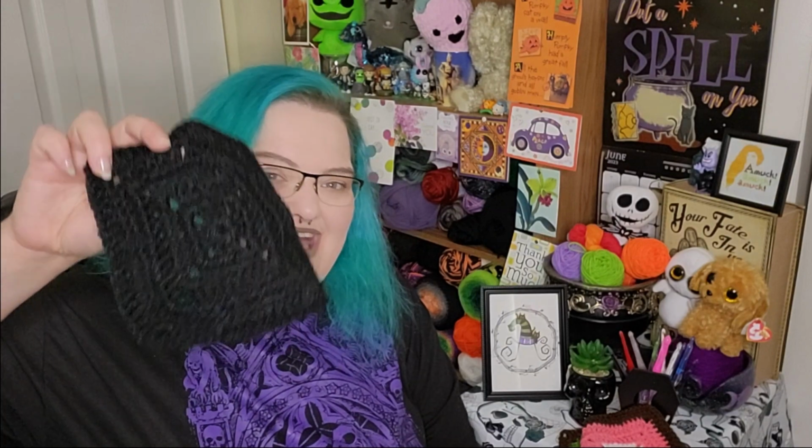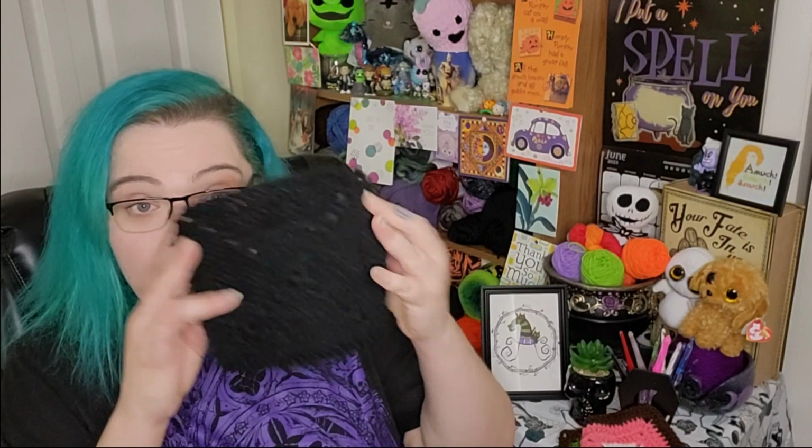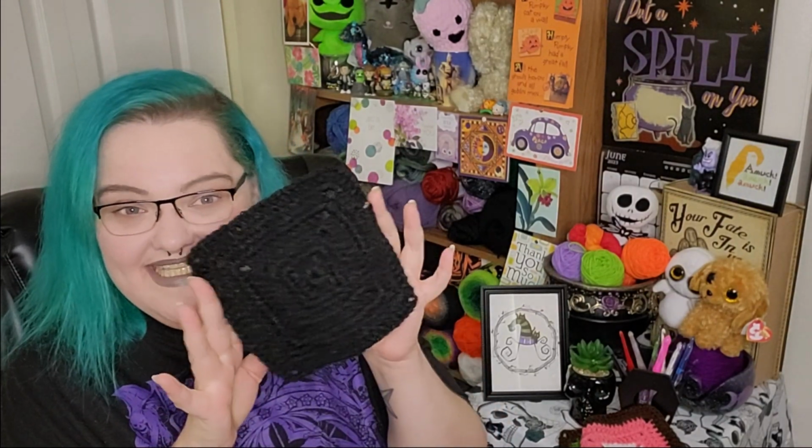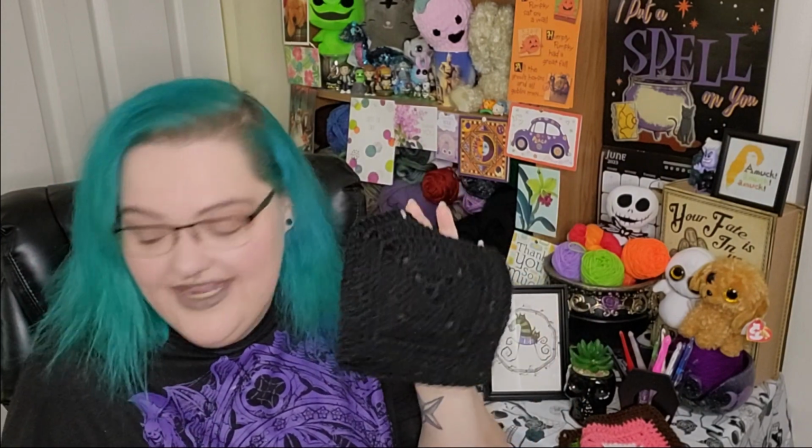And I also have, oh my goodness, if I hold it like here, it just disappears. Where did the square go? Well, it also fell, but you know. If I hold it above, over my face, you can see it. It's just a solid black granny square, and that's because I've got my applique.